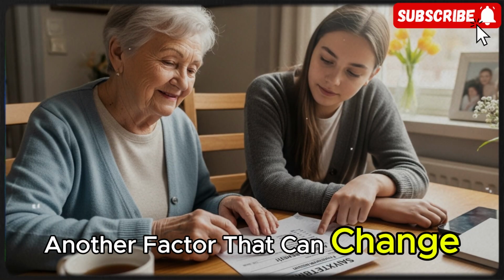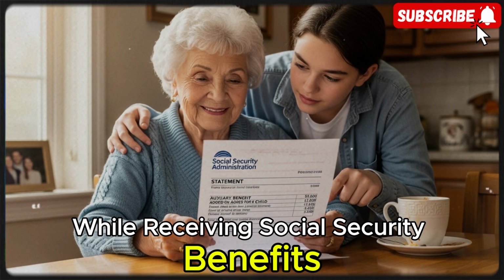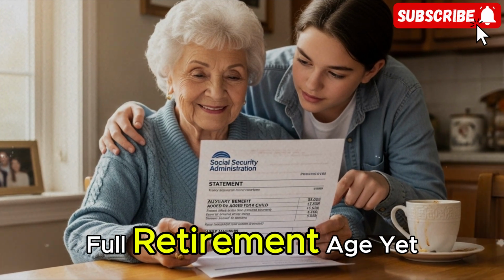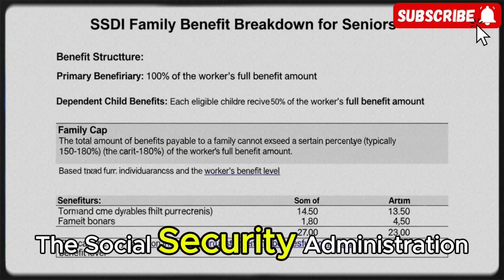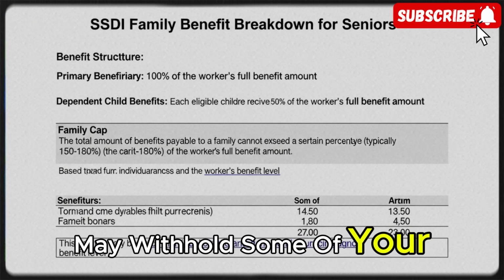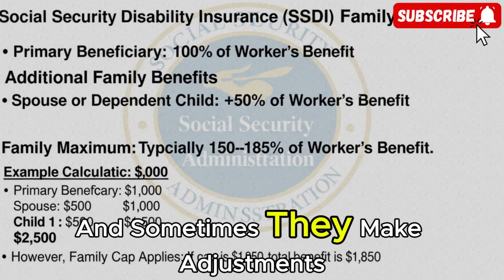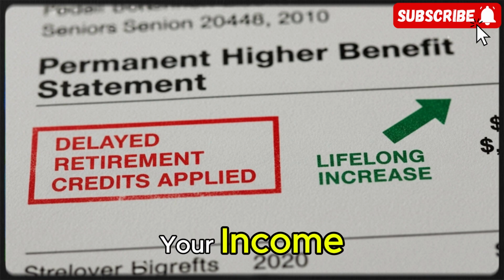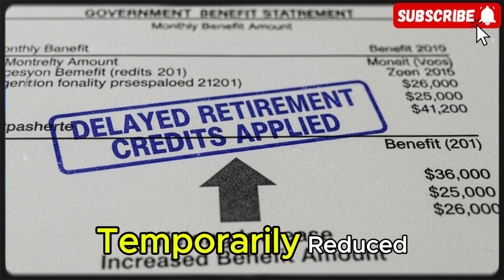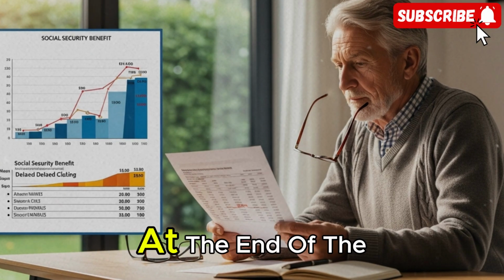Another factor that can change your payment amount is if you're still working while receiving Social Security benefits. If you haven't reached your full retirement age yet and you're earning income above certain thresholds, the Social Security Administration may withhold some of your benefits. They review earnings records throughout the year, and sometimes they make adjustments to your payments based on updated information about your income. This can result in your payment being temporarily reduced or even withheld entirely until they recalculate everything at the end of the year.